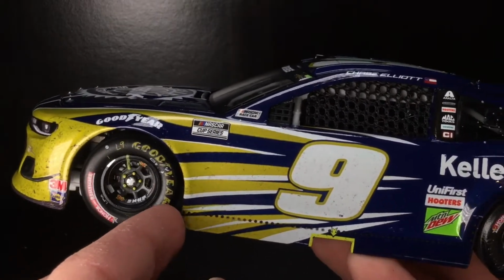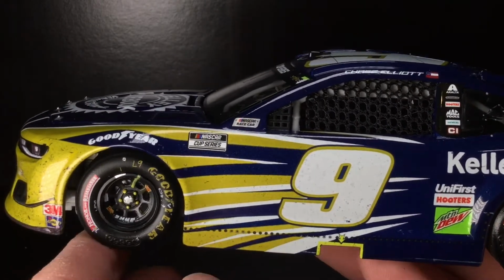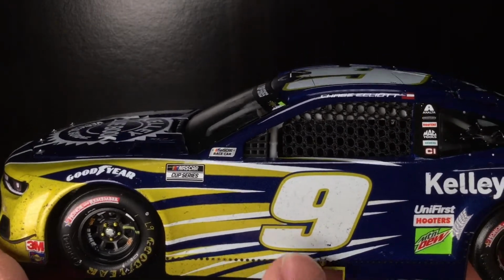They used the same tires that they did at the Coke 600. They pretty much just shipped the same ones in. There's no reason for them to really change the logos. I mean, you're there in Charlotte. I mean, it was really interesting.